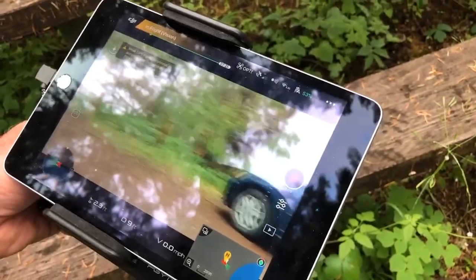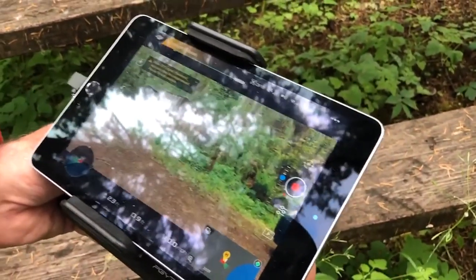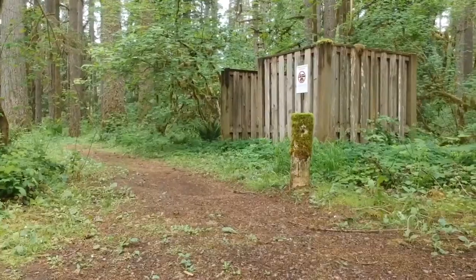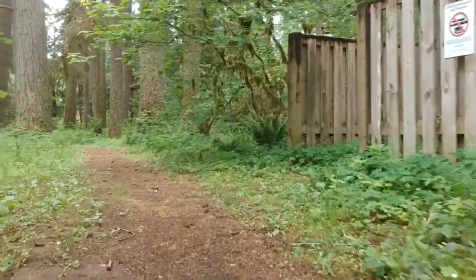I guess I was a little bit too close to your... Is this the entrance here? I'm not sure. It looks like it. Yep. There's the structure there right at the right-hand side. Now you're coming.